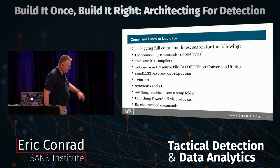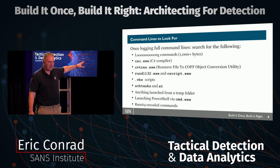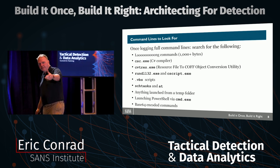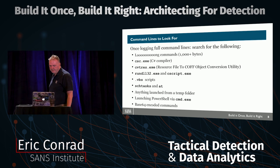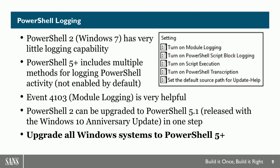We're looking at what Windows and Microsoft would call ASEPs, auto start extensibility points, a way to survive a reboot. Look for those as well, of course. Use a tool like Sysinternals Autoruns. Now, PowerShell logging. You want to go to Windows PowerShell 5, or ideally 5.1.